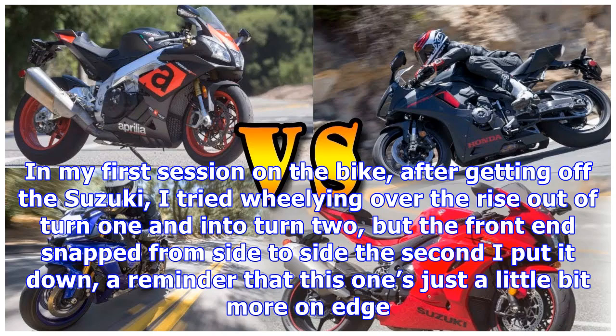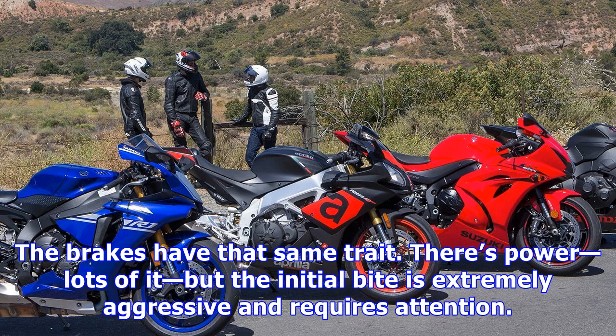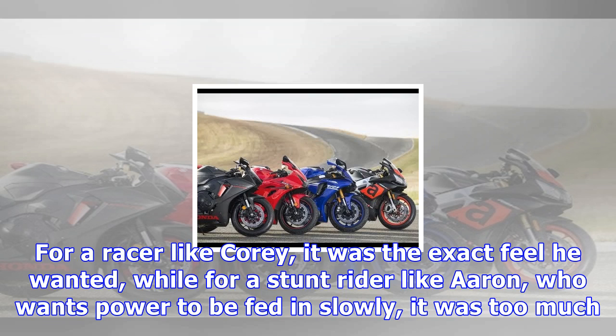Its chassis feels stiffer than the Suzuki's or Honda's, but load it properly and it'll take you around the racetrack faster. In my first session on the bike, after getting off the Suzuki, I tried wheeling over the rise out of turn 1 and into turn 2, but the front end snapped from side to side the second I put it down, a reminder that this one's just a little bit more on edge.